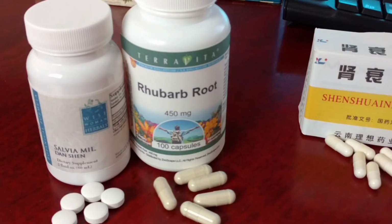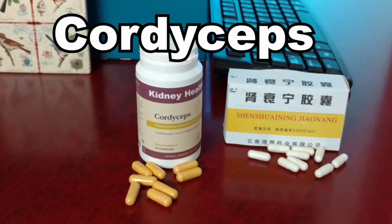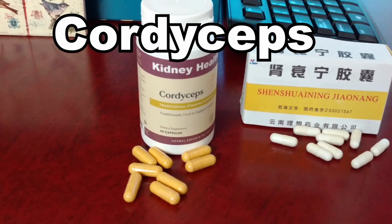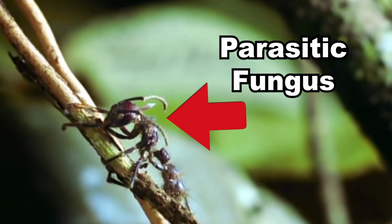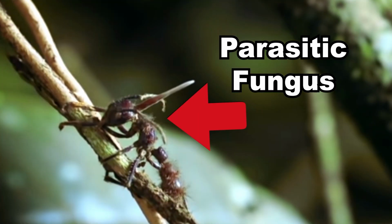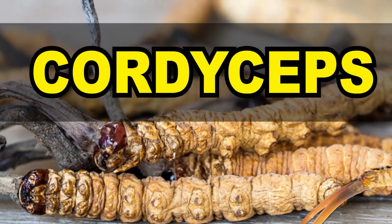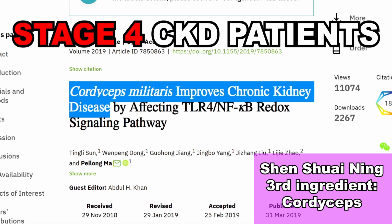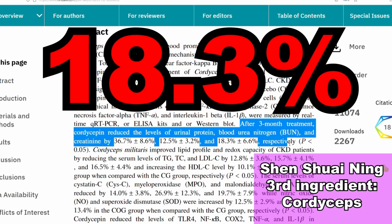Time to take a look at the last ingredient. This you see here is Dong Chong Xia Cao, a very important remedy in Chinese medicine, but probably you already know it as cordyceps. Now, this is a pretty amazing remedy. Some people don't know this, but cordyceps actually are fungi growing on worms. What you see here is basically a parasite, but it won't harm you. Instead, cordyceps is a powerful adaptogen with many proven benefits. Stage 4 CKD patients lowered their creatinine levels by an incredible 18.3% in just 3 months when supplementing cordyceps.